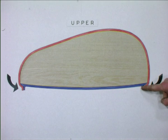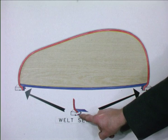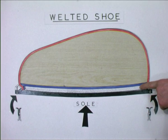A prepared strip of leather, called a welt, is sewn to this rib, catching in the upper as shown below. The space between the rib is filled with a flexible cork compound. The sole is stitched to the welt. This is an indirect attachment. The sole is stitched to the welt and the welt to the upper. There is no direct attachment of the sole to the upper. This makes it easy to repair.